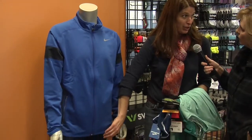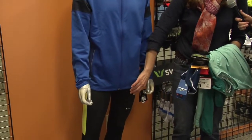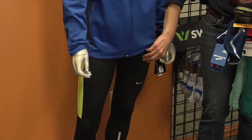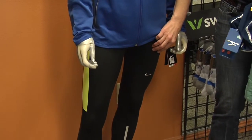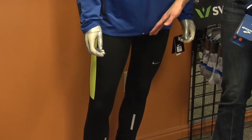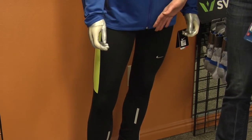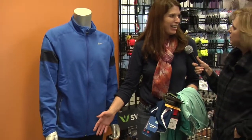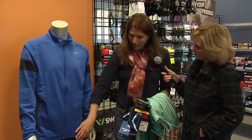Now that it's cooler weather, tights are very important. We have winter tights, and then we have cold weather, harsh condition tights. Winter tights would be early fall, beginning of winter, temperatures between 15 and 30. You just wear a tight, and it keeps you from chafing in your legs at all.